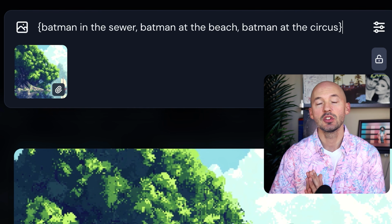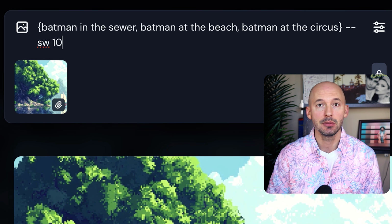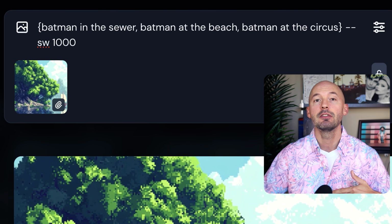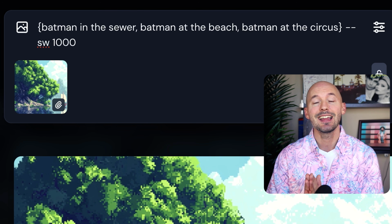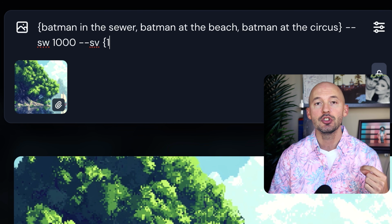I think you should also add the style weight parameter to your prompt. --SW, and then I suggest going all the way to 1000. This means that this picture will have the most amount of influence possible on the next generation. And if you're still not happy with the results, there's one more thing you can try, and that is style version. --SV, and then either 1, 2, or 3.